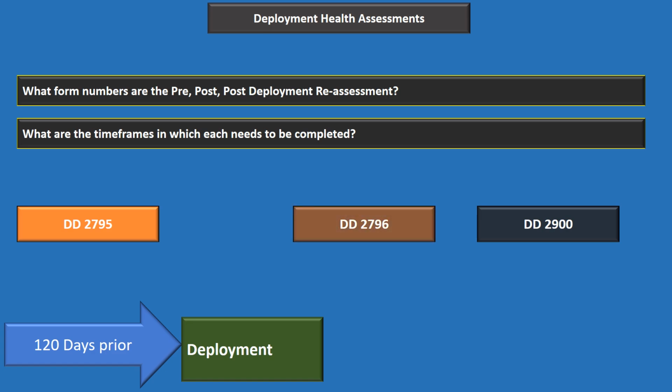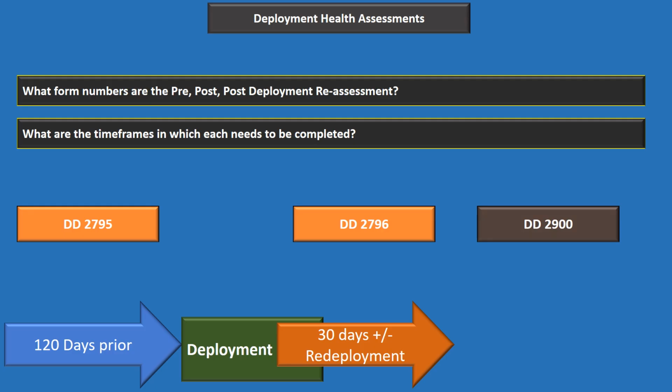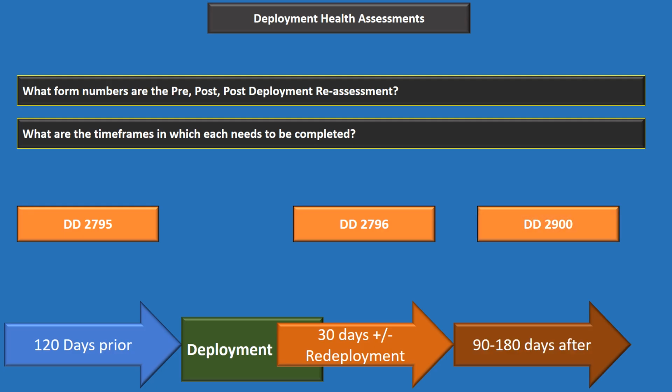The post-deployment health assessment can be done 30 days plus or minus the redeployment. Remember, redeployment means coming home. So we could do it 30 days before coming home or 30 days after coming home. And then the 2900, the post-deployment health reassessment, is completed 90 to 180 days after returning.